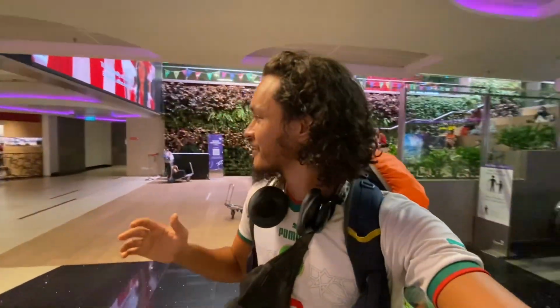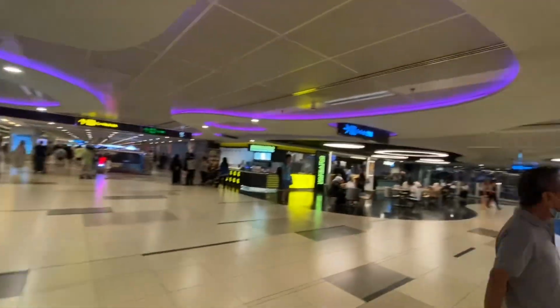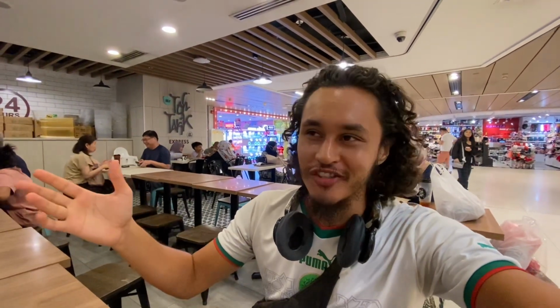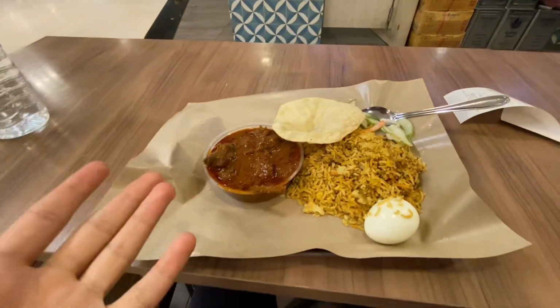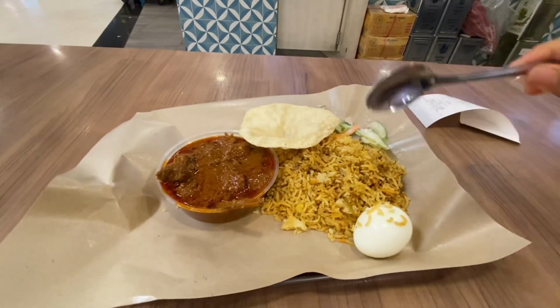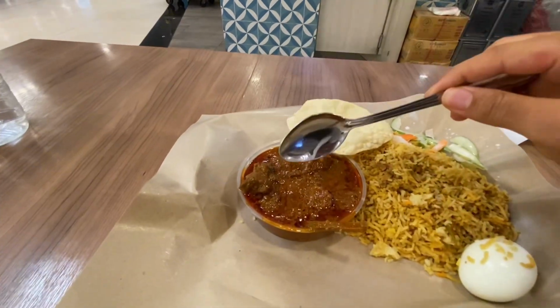That's the movie theater, but we also found a food court. Let's see if anything's within our price point. All right, so we found this restaurant over here, and I saw a bunch of women in hijab, so I knew this would be a good halal spot to eat. And there is the halal sign as well. But we also ended up getting a mutton biryani, and it looks very good actually. It comes with an egg, rice, a little salad. I think this is called chapati, and the mutton.